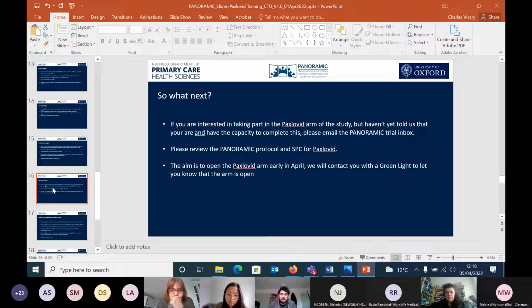The aim is to open the Paxlovid arm, it does say in early April here, hopefully in the next week or two, and we will contact you to sort out green lighting you to the Paxlovid arm if you've said that you want to take part.